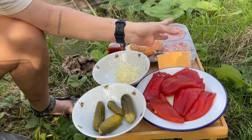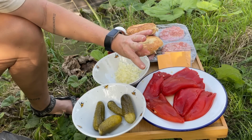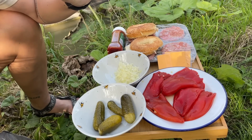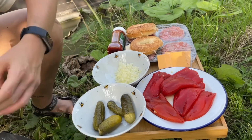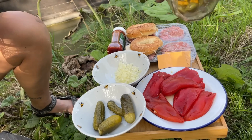Burger cheese. These are our lovely friend Polly's dad's recipe, who's sadly passed now, and it's just cheddar cheese. Yeah, cheddar cheese in them and melt them. We had them at a barbecue with her when we camped last year, and they were creme de la creme. Pickles, onion, and some pickled jalapeno and a yellow chilli. I can't remember what they're called, but they're from our roof.